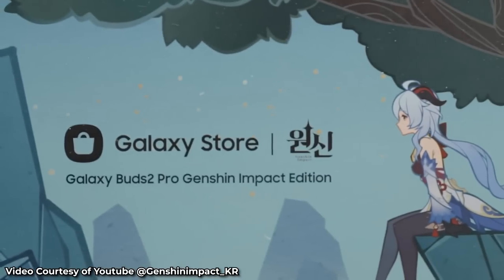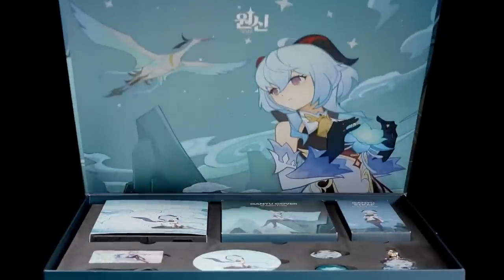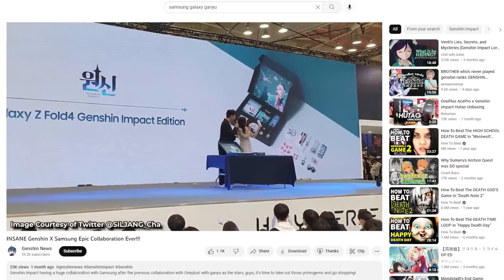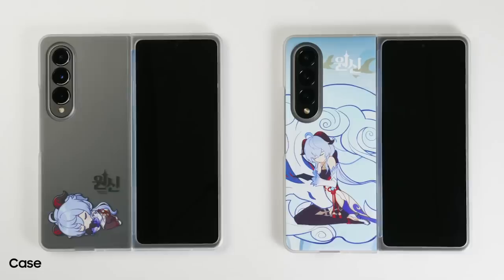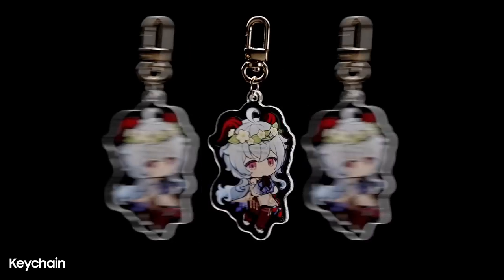Brand new Genshin Impact Limited Edition phone is on the market, and you won't believe how amazing it is. A month ago, I covered a sneak peek preview of Genshin Impact's newest collaboration with a massive Korean tech company, Samsung, on their newest Genshin phone, the Galaxy Z Fold 4 Ganyu Edition. So, after Sucrose and Hu Tao, finally, it's Ganyu's turn to come sweeping with this absolute flagship phone.